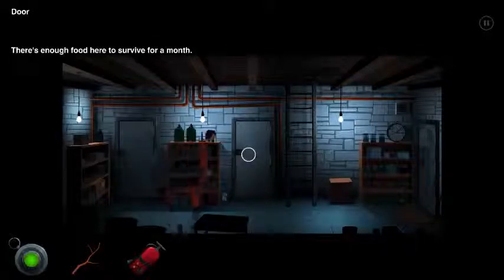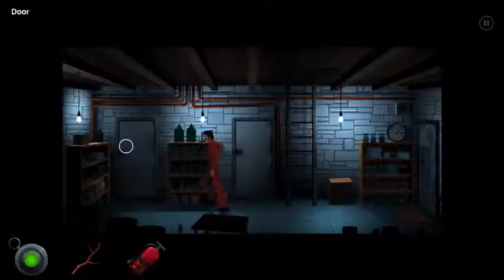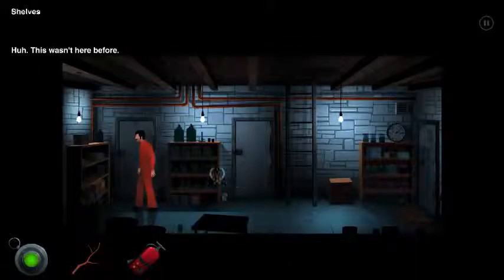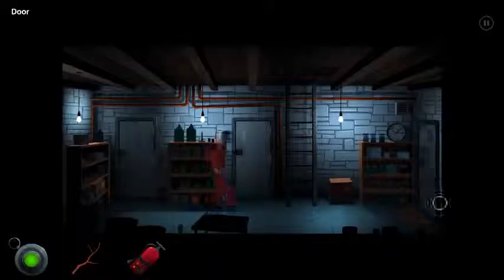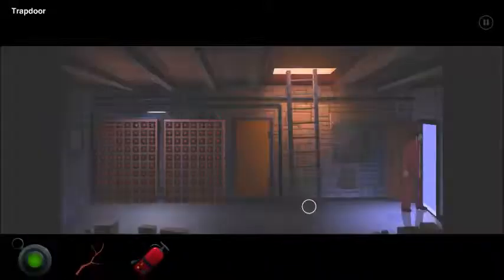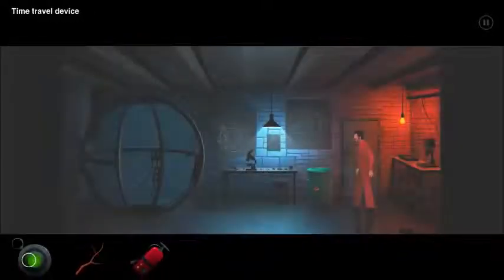All right, well, let's see what's in this door. Anything? It's locked. And didn't this door used to be wood? Yes. Yes, it did. Huh. Yes, it was here before. It was just hidden. What about this door? The one that leads into the time machine room? Hmm. It's all steel now. Slammer did some work on the place. Yeah. All right, well, let's head on in. And let's see what happens in the future.